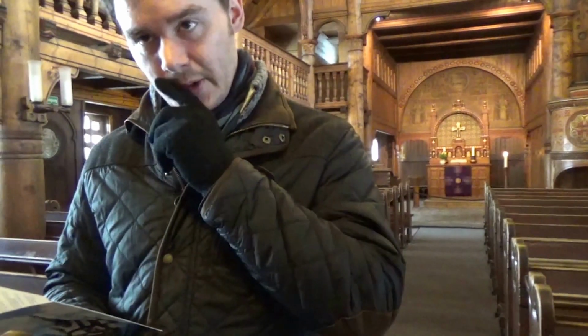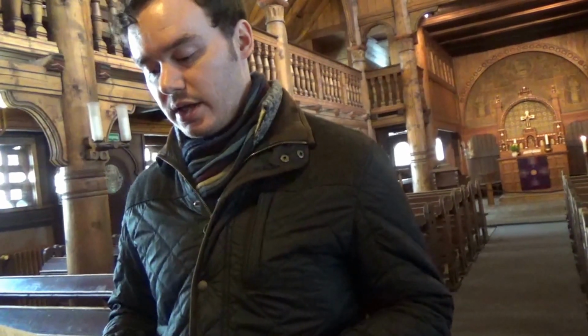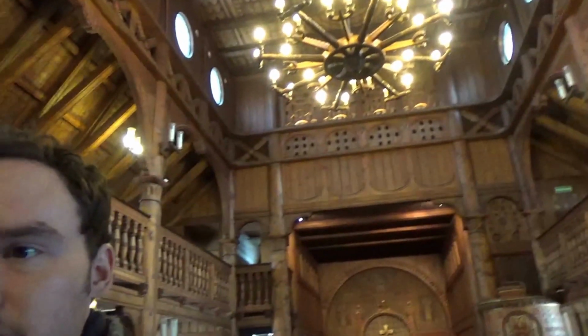Because you remember how Christianity used to take parts from other religions to try and persuade them into converting to Christianity. So this is full of heathen symbols. Show me. See the faces? And on the outside there's dragons.